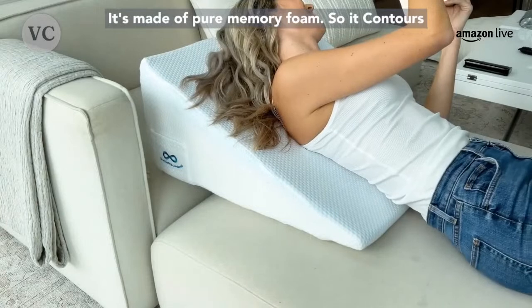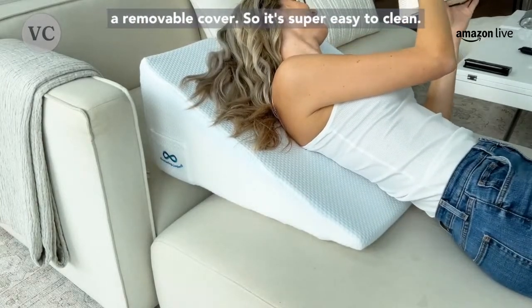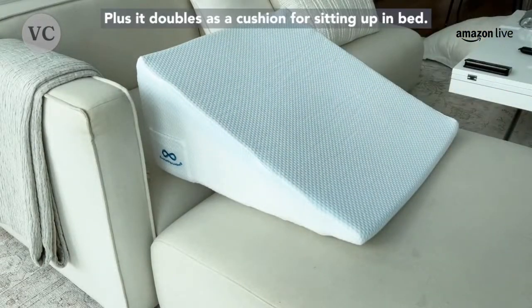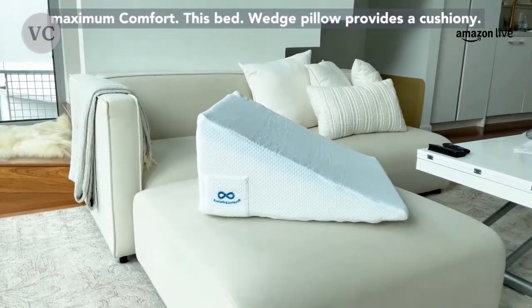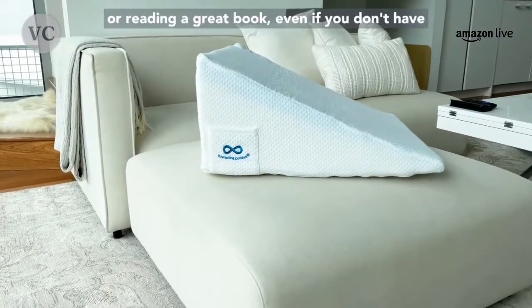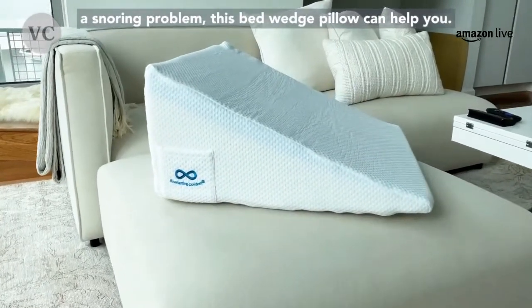It's made of pure memory foam, so it contours to your body shape and position. And it even has a removable cover, so it's super easy to clean, plus it doubles as a cushion for sitting up in bed or on the couch. Ergonomically designed for maximum comfort, this bed wedge pillow provides a cushiony, soft place to lay your head while you're in bed or reading a great book. Even if you don't have a snoring problem, this bed wedge pillow can help you.